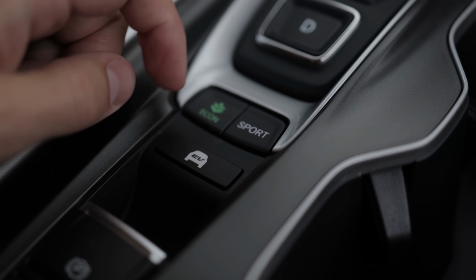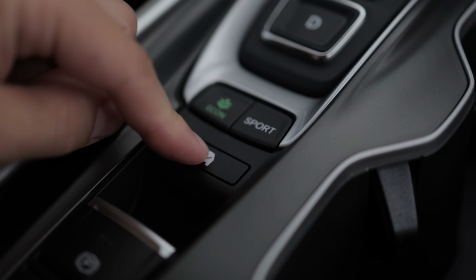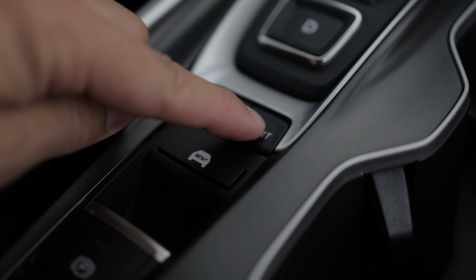And we have the Sport button. When you press it, the gasoline engine fires on right away to assist with propulsion. So that's always on, and then it turns the accent lighting around the speedometer and such red. There's also an EV button, which I'm never going to use because it's only going to give you a mile at best of full electric range.